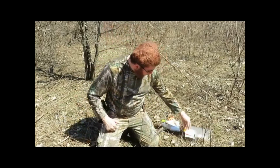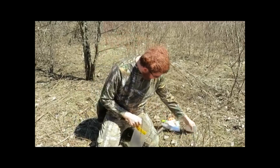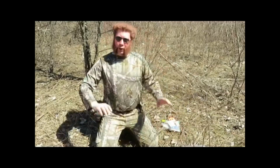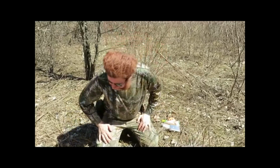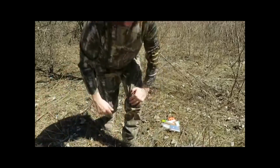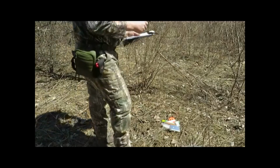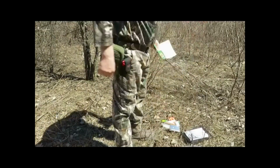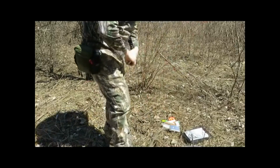All right. Okay, so first thing I'm going to do, I'm going to put all the first aid back into the bag, because we don't want our first aid stuff getting dirty. Now I'm going to reposition the camera a little bit, and we're going to set up camp.